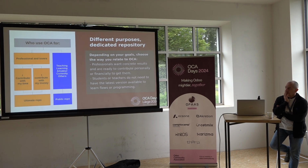Different purposes, dedicated repository. Depending on your goals, choose the way you relate to OCA. Professionals want concrete results and are ready to contribute personally or financially to get them. Students or teachers don't need to have the latest version available to learn flows or programming. If you use OCA professionally or you are a lover, you can contribute with your time or your money, then access the Ultimate repo. If you use OCA for teaching, learning, as an amateur, out of curiosity, or for other goals, you will use the public repo.